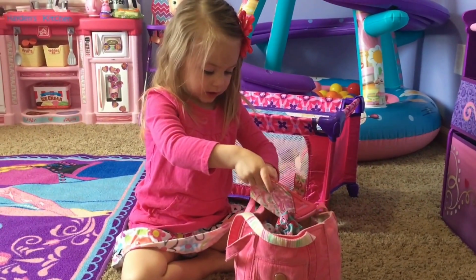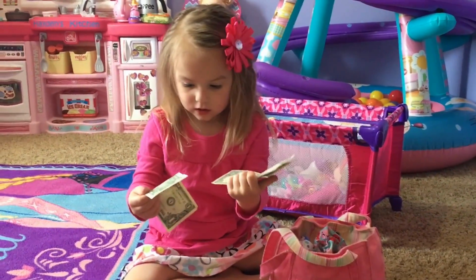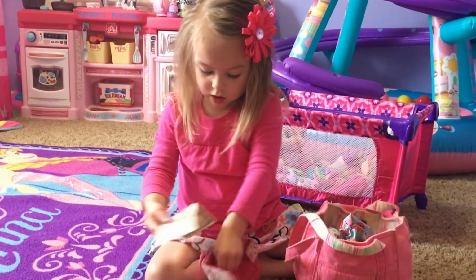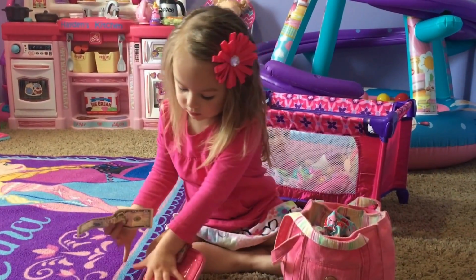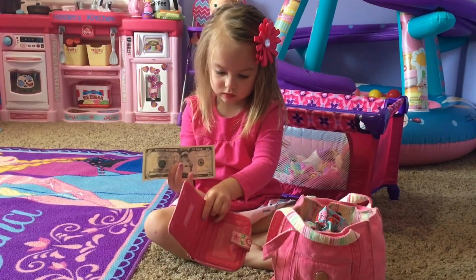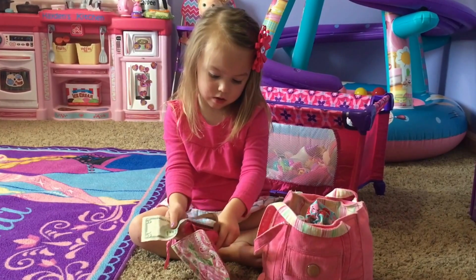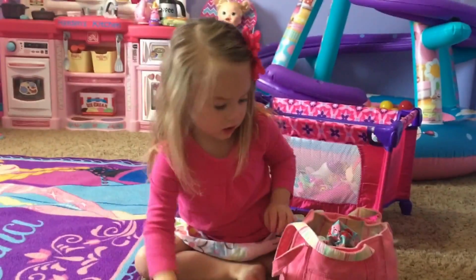What do you want? $2 bills, and what else do you have in there? And a $5 bill. What are you saving your money for? Making more help. That's right. You help me do chores around the house. Well, you need to save a little more money first. How do you earn that money that you have in your wallet? Do you help mommy around the house? Yeah? And you save your money so you can buy your own toys like a big girl? Can you help me? I sure can.